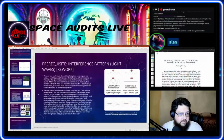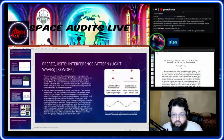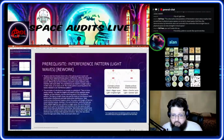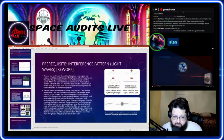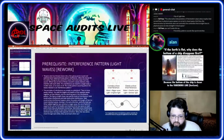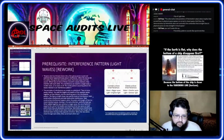Okay, so this is just another representation of that, the constructive interference pattern. When the waves combine, it gets bigger. When they cancel out, that's the destructive. And you can see that noted here. When the peaks are not in alignment, when they intersect, that's when you get the cancel out. That's what the black line is as these two waves are moving together. That's what that represents.